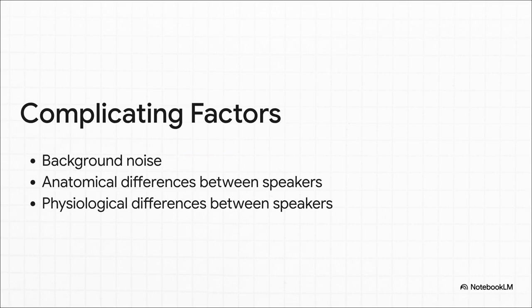Our source material points out these three huge challenges. First, you've got just plain old background noise, a car driving by, the hum of an air conditioner. All of that gets mixed into the signal. Then you have the massive differences between us as speakers. Anatomical differences mean the literal size and shape of my vocal tract is different from yours. And then physiological differences, that's stuff like how fast we talk or our breathing patterns. All of these variables completely change the physical sound wave.